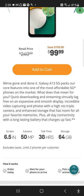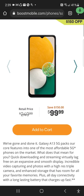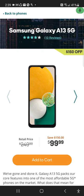Excludes taxes. Limit two phones per customer, so you get two of these.